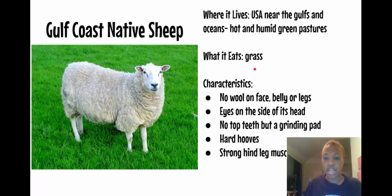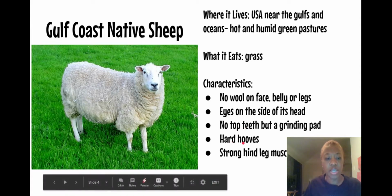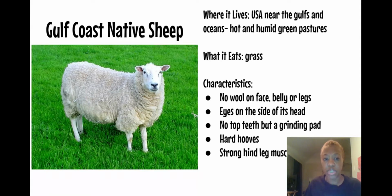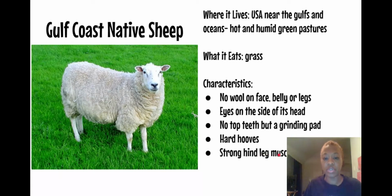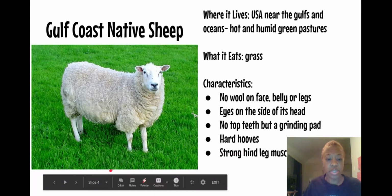Sheep eat grass. There's no wool on their face, belly, or legs. They have eyes on the side of their head so they can see potential dangers while they have their heads down and they're eating. They don't have any top teeth. They use a grinding pad at the top. They have hard hooves to help them move and stand on the grass at different times of the year. And their strong hind leg muscles help them move quickly. When it's scared or feels like it's in danger, sheep move into a group. They band together.